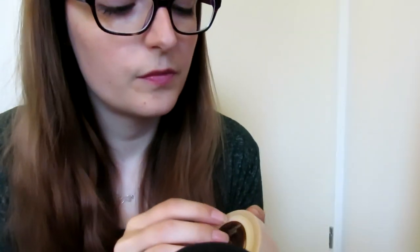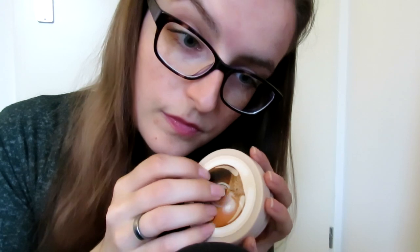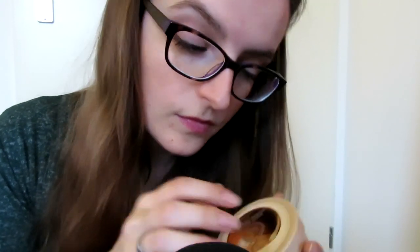And I have a small version of the Shea body butter from the Body Shop, which is a real must-have for me. I always have one of these, also full size, because my skin gets so dry, especially in the winter.